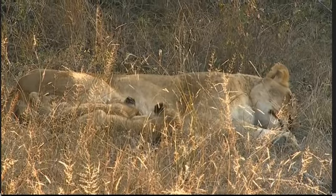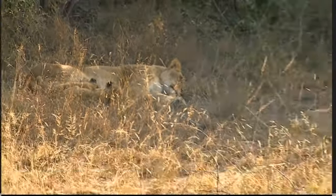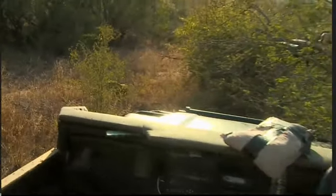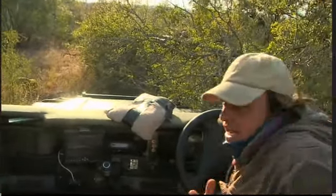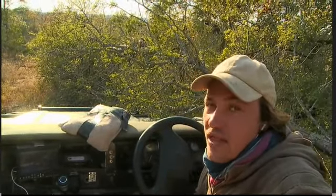Hi, Romay. Romay would like to know, why is the other female not pregnant, or does she have cubs that are not here? Well, Romay, she has been seen mating. It's possible that she just hasn't conceived yet. And we have watched those male lions following her around quite closely. I haven't seen any mating yet, but I've heard from the guys to the south of us that she has been mating. So it is possible she could be pregnant already, or she hasn't conceived.